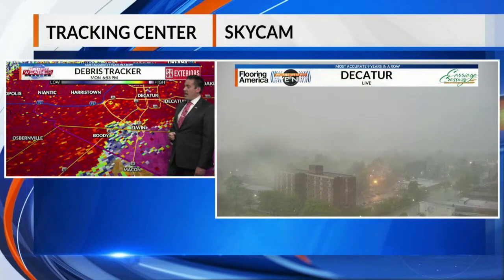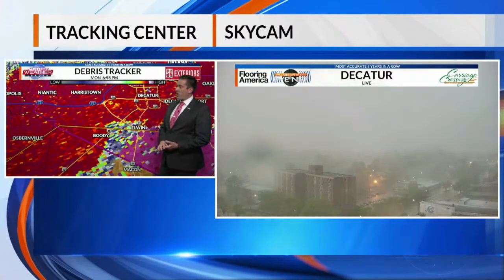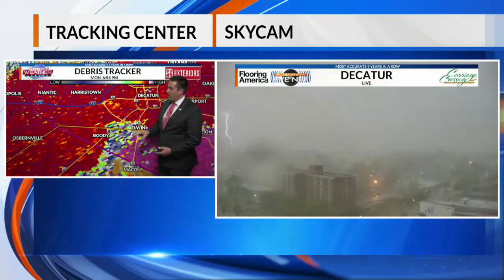Now what we're looking at right now is called our correlation coefficient, and we like to commonly call that our debris tracker. What that's able to do is the radar is able to see everything that's in the sky, but if it's water-based, so a raindrop or hailstone, it's going to show up as more of a uniform color. If we get more in the way of other colors showing up, then there could be some debris. And maybe, Jacob, what do you think?